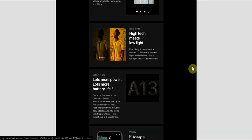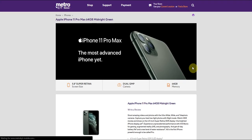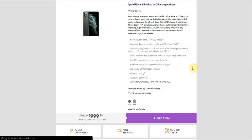So there you guys have it. The iPhone 11 Pro Max is now available at Metro by T-Mobile. It is $999.99 when you switch to Metro by T-Mobile, or it's $1099.99.